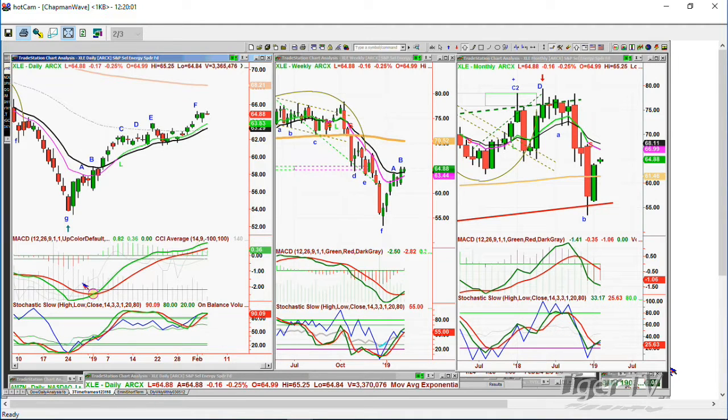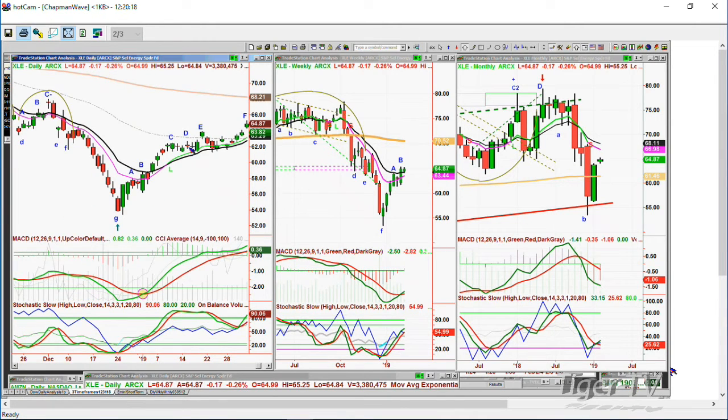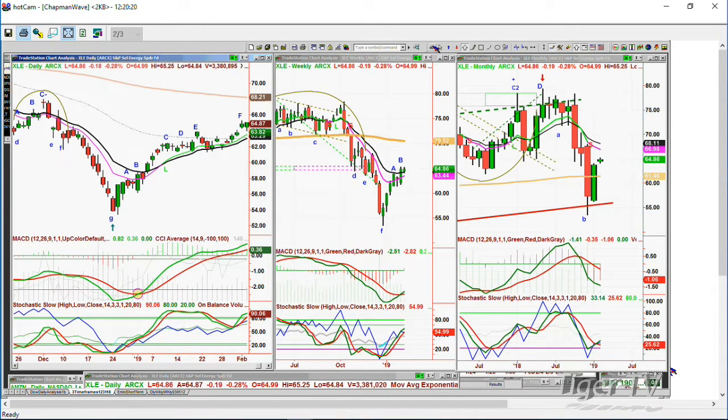But that's not really the issue because that's only the MACD. I want the real torque to come from the stochastic. So the stochastic went from single digits, starts to move higher, crosses the 20% line, and then very soon after that, you get the MACD to cross positive. I love that action. So what's the difference between this V right here, that V equals, and this V equals?